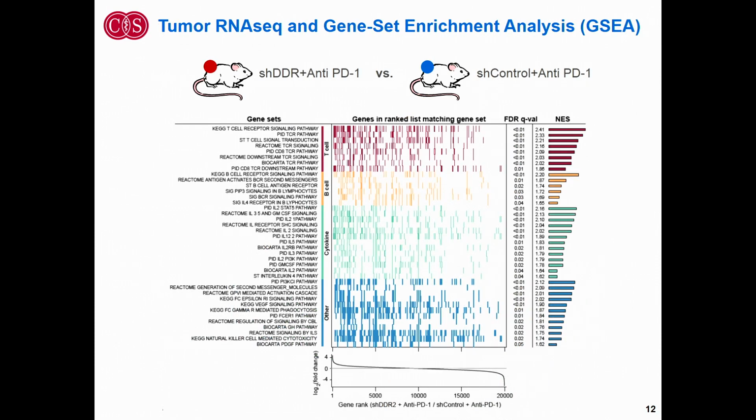So then we wanted to study the mechanisms of this, and we're still working quite actively in this space to really identify what is going on. But early analysis of RNA-seq and GSEA has revealed that the tumors that are treated with the combination show an increased activity in T cell and across the immune spectrum, signifying strongly that there's an enhanced response.